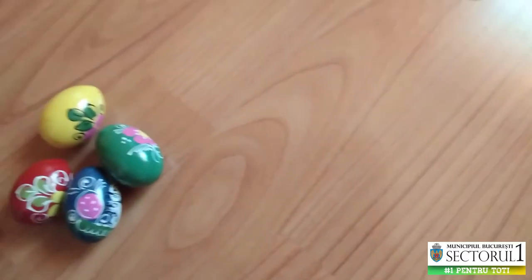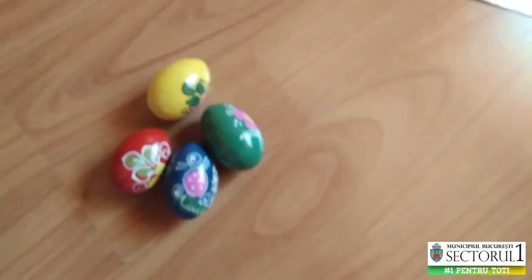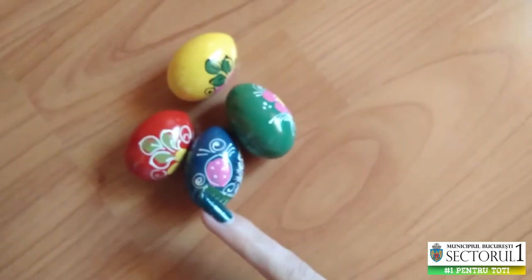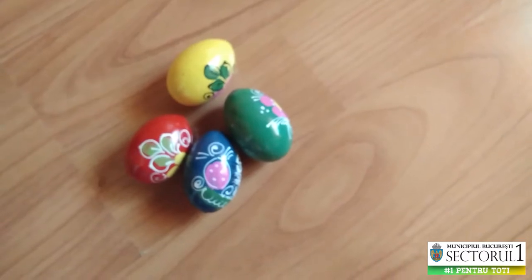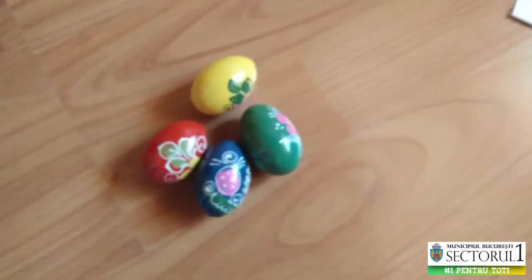Let's see. How many Easter eggs we have here? Easter eggs înseamnă ouă de Paște. Easter eggs.